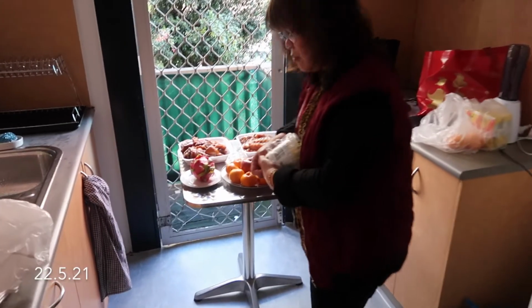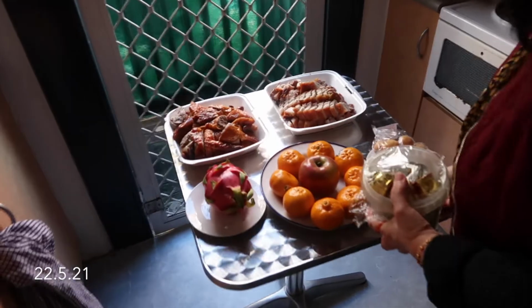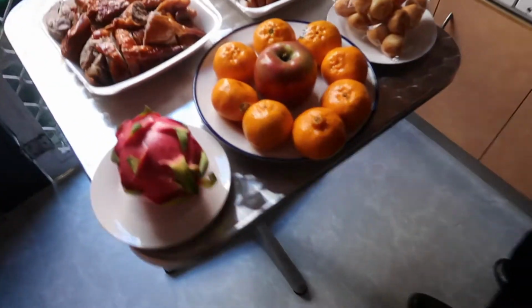Since my parents are super religious, we have to kind of pray for this house, get the good lucks in the house. Everything's nearly done, but look at this food.